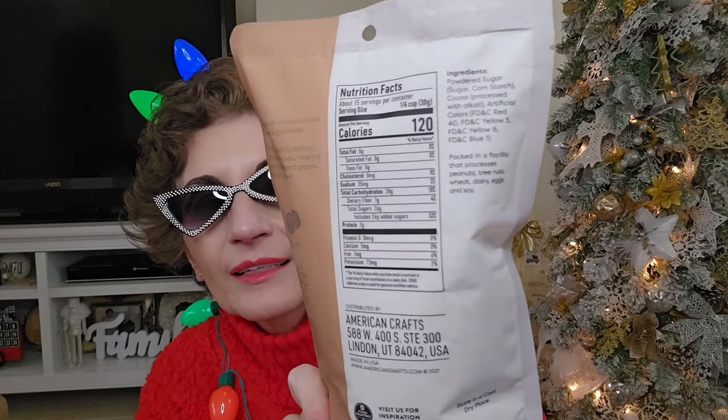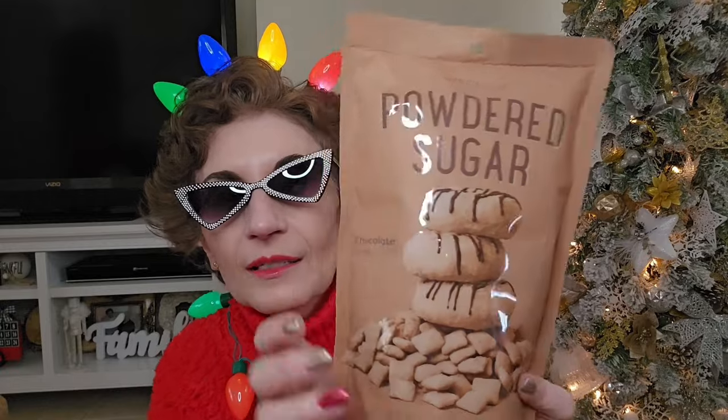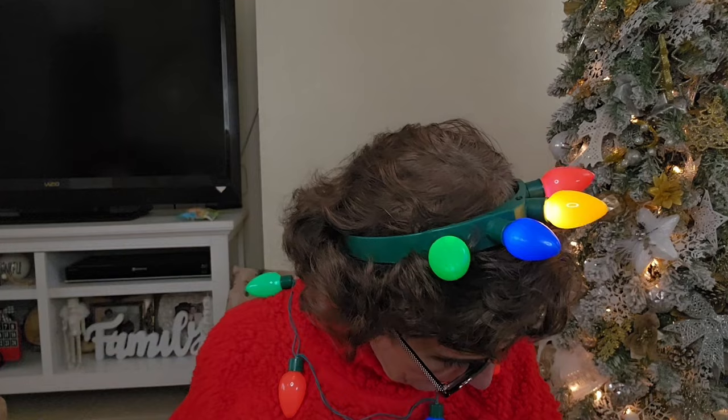Someone else was hauling all kinds of stuff. This is all I was able to find. So yeah, and this is like 16 ounces. I'm gonna be making lots and lots of frosting with this. So cool, really cool. Best by date is March 2026. So that was nice to find.